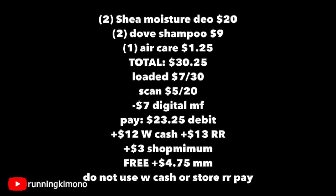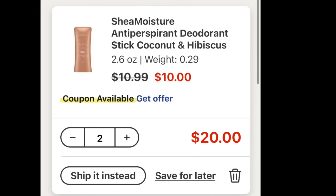I thought I was going out of my mind, so I threw two into a digital cart. Look, it's ringing up properly online. So I think it's just a Sunday morning error that I ran into. A very nice store manager credited me the $10 for the missing register reward and the extra $7 for the mistake of BOGO 50% off.